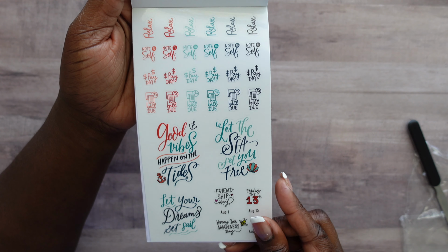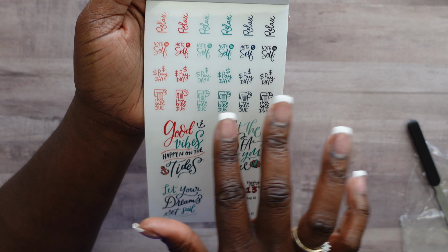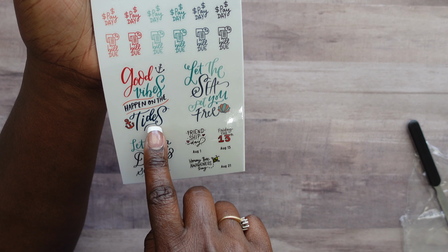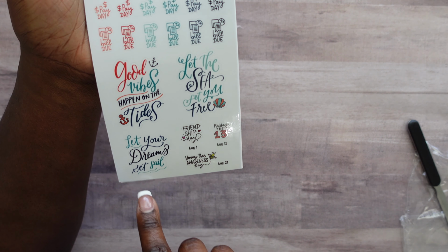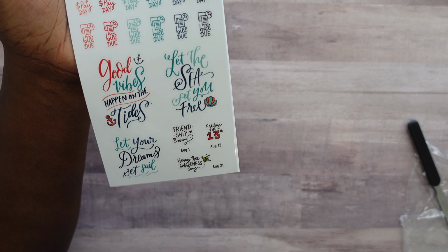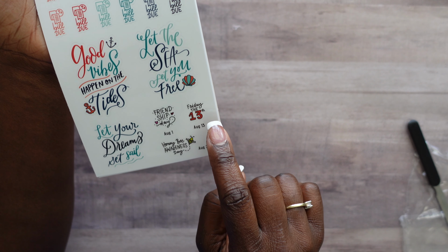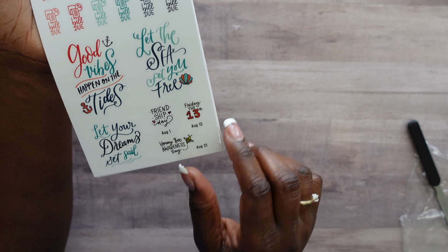All right, so this page is actually a clear sticker or transparent, like a see-through backing. So this is not paperback, but it has relax, note to self, payday, bill due, good vibes, happen on the tides, let the sea set you free, and let your dreams set sail. And then I like how here she has the cute little wacky holidays, because I do keep up with wacky holidays, y'all, in my planner. So we have August 1st is actually Friendship Day. Then she has Friday the 13th, and then Honeybee Awareness Day is August 21st.